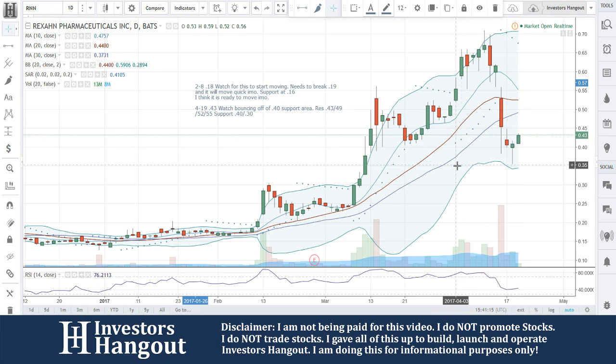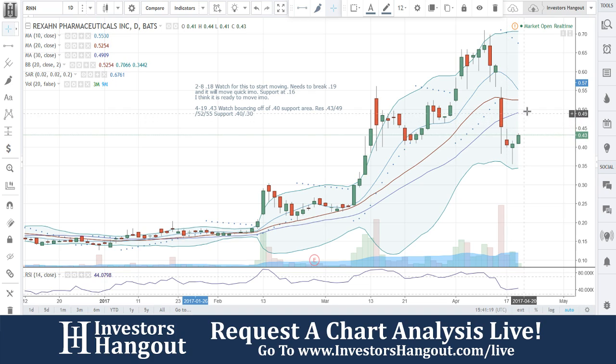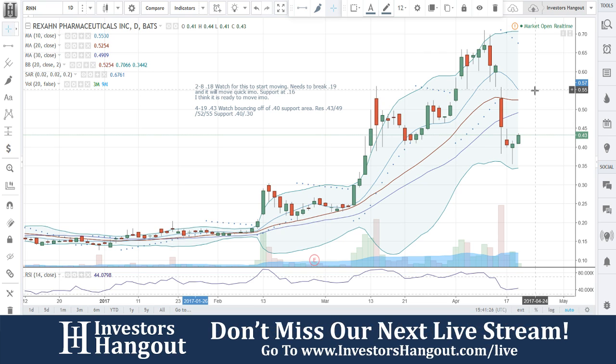Resistance is going to be at that 43, 49, 52, 55. Support at 40 and 30. You guys have quite a ways to go to really turn this one bullish again at that 55. I'm guessing by the time it gets down there, it could be about 52 at that point. That's what we're going to be watching for with our RNN.